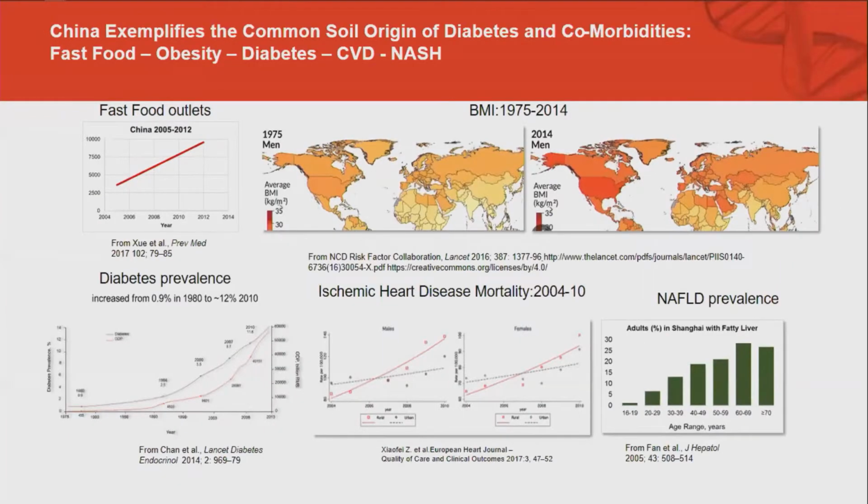Next, please. China gives you a very nice example of how things can go wrong in a very short period of time, because now we are talking about a 10, 15 year time span. With the quadrupling of the fast food outlets in less than 10 years, the BMI has increased in China as well. And the diabetes prevalence, which was almost non-existent when I was in medical school, has now risen to 120 million people. 25% of the global population of people with type 2 diabetes live in China.